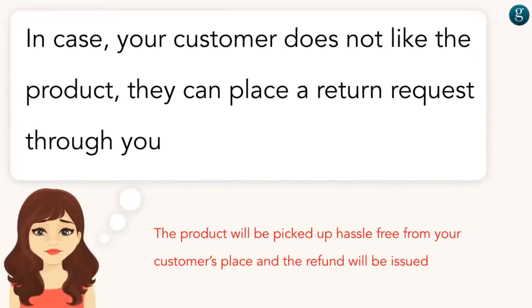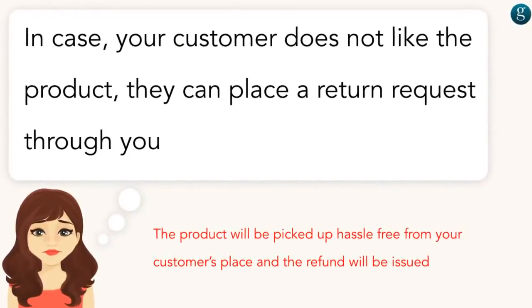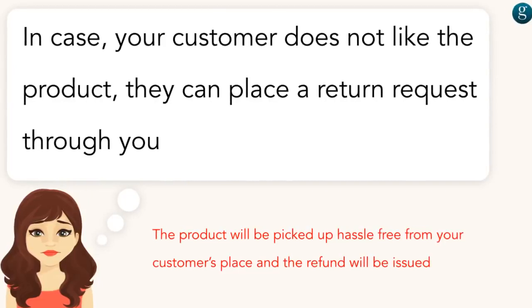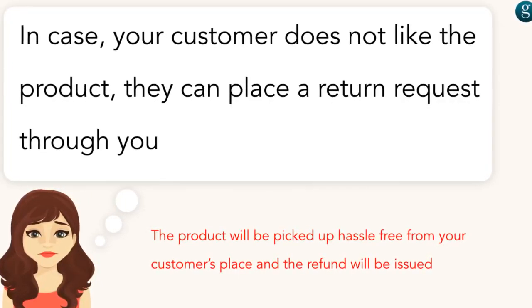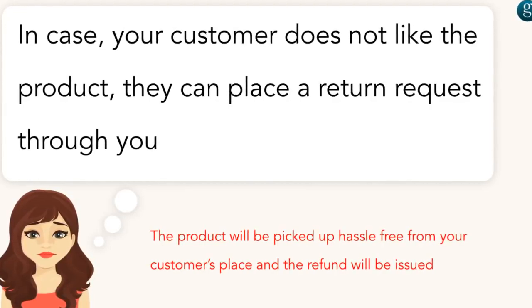In case your customer does not like the product, they can place a return request. The product will be picked up hassle-free from your customer's place and full refund will be issued.